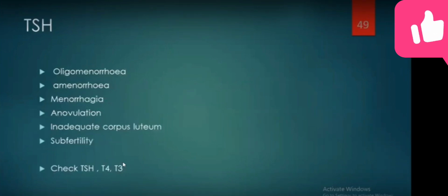If thyroid function is abnormal, the clinical presentation may be oligomenorrhea, that is, a cycle interval of more than 35 days, or even amenorrhea, absence of menstruation, or heavy bleeding, or subfertility. Thyroid hormone is essential for normal conception. Nowadays there are so many infertility cases associated with hypothyroidism. So first you have to check TSH.